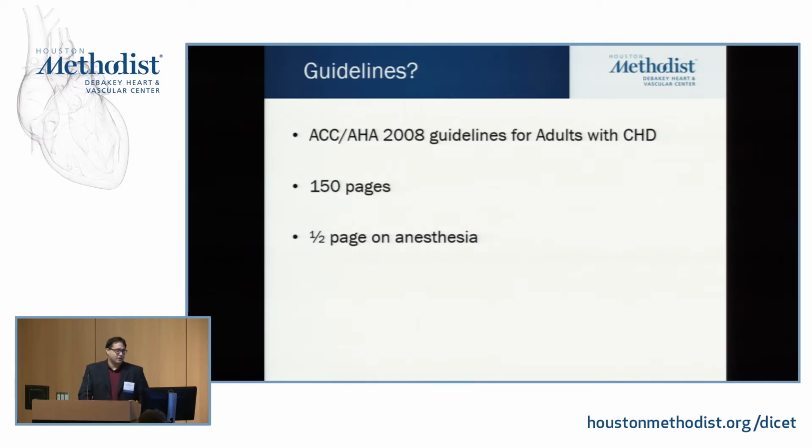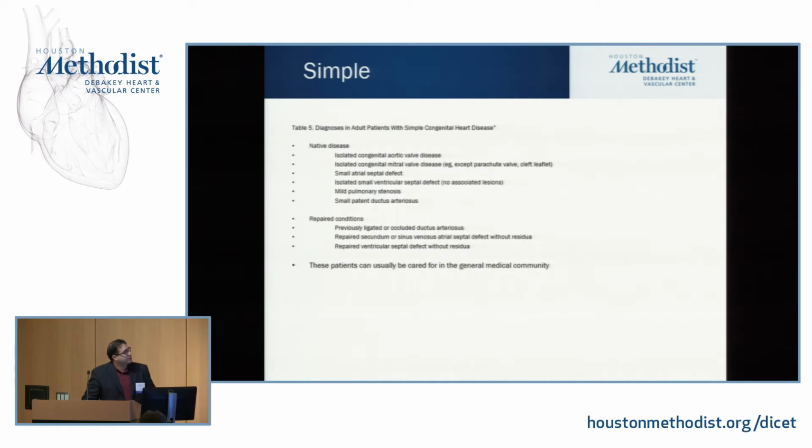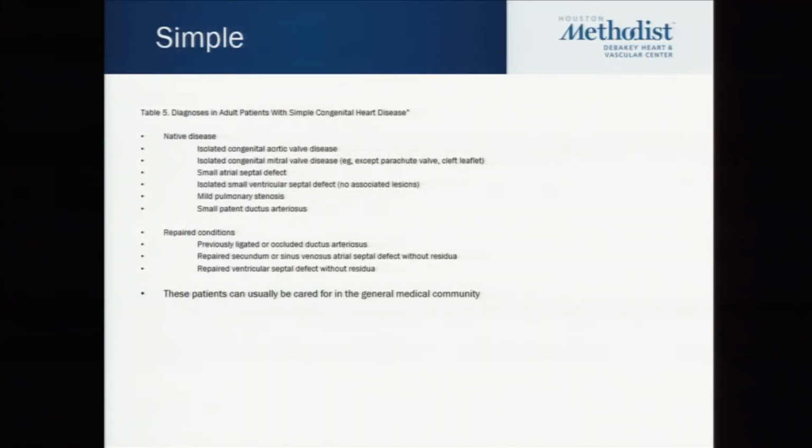Again, there are guidelines. They're exhaustive on adults with congenital heart disease, 150 pages long if you want to read the whole thing. And there's half a page on anesthesia in those 150 pages. Which is more than I was expecting. In these guidelines, they define adult congenital heart disease into simple, moderate, and then great complexity, which is a nice little system. Here's an example of simple adult congenital disease: a patient that has had a ligated or catheter-occluded PDA, or a secundum ASD repaired, and it's no longer a big deal. It says these patients can usually be cared for in the general medical community.